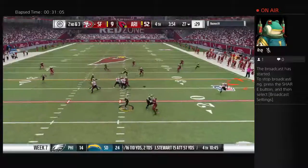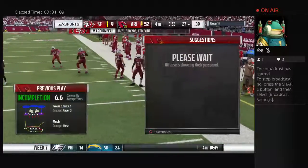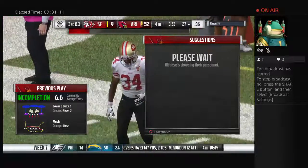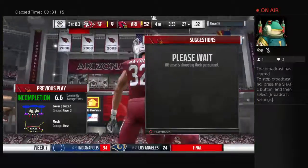Now they'll throw here out of the gun. And this is caught on the sideline. But no, they'll say out of bounds. He caught it but was not in bounds. Incomplete. That's a nice catch, but unable to stay in bounds.